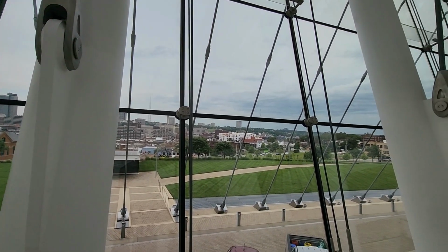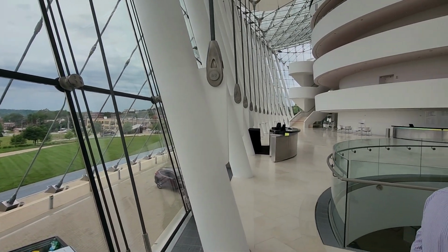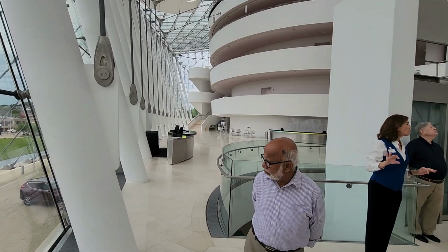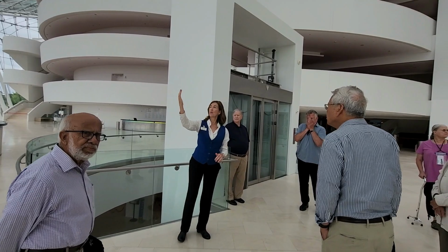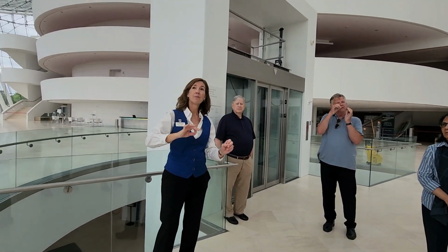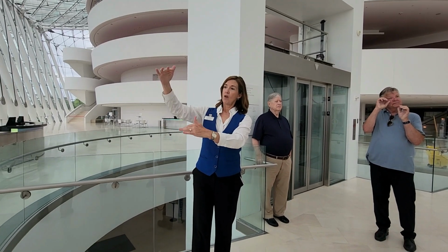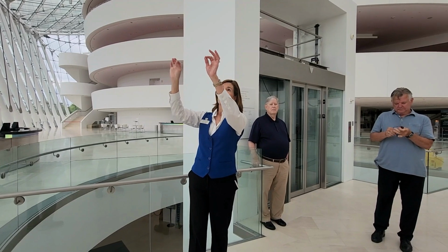There's 1,396 panes of glass along here, and no two are exactly the same. Because of the curve of this wall, each pane of glass is slightly different. Most of them, though, they're about 6 by 6. They're attached with these clips here.